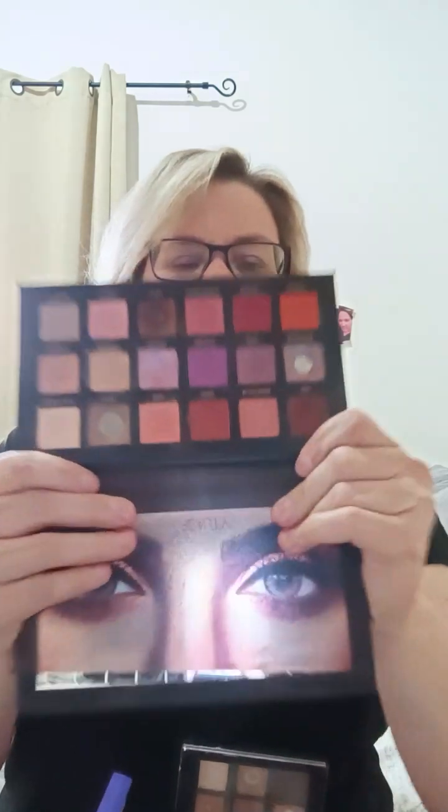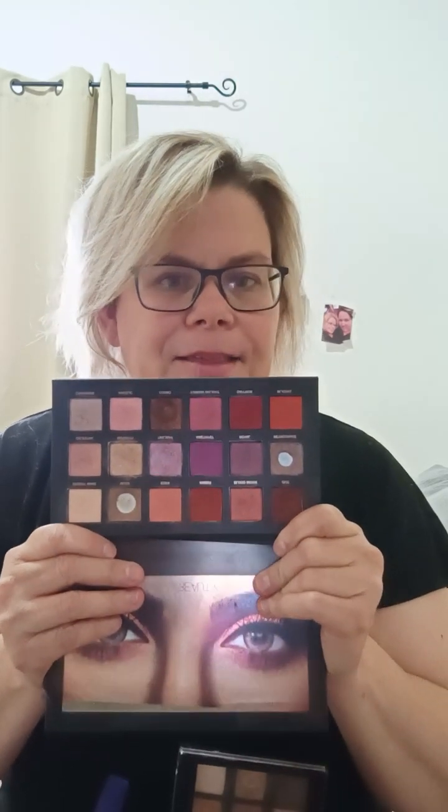So my first palette that I am ranking number one, and this palette is one of my holy grail palettes, is the Huda Beauty Desert Dusk palette. Now the packaging on this palette is stunning, and the color story on this palette is just, I'm speechless. There's just so many colorful different eye looks you can do. If you want to do a neutral, you can. Amazing. Absolutely amazing. Huda Beauty, number one.